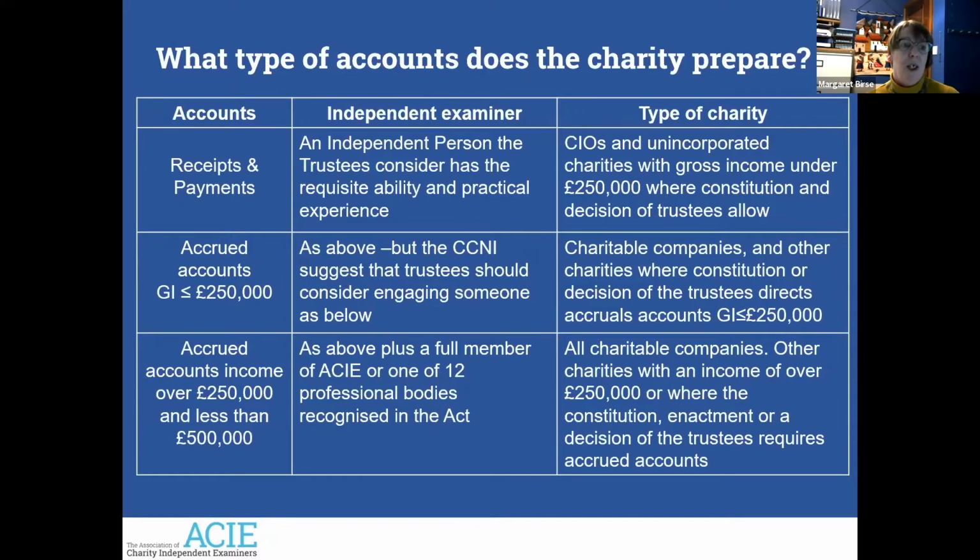Accruals accounts are for charities with a gross income of less than or equal to £250,000. The legislation says that an independent examiner can be an independent person who has the requisite ability and practical experience, but the Charity Commission for Northern Ireland suggests that a charity should engage somebody who is a member of one of the 12 professional bodies recognised in the Charities Act, or is a full member of ACIE. And accruals accounts have to be prepared by all charitable companies and other charities where the constitution or a decision of the trustees directs accruals accounts.